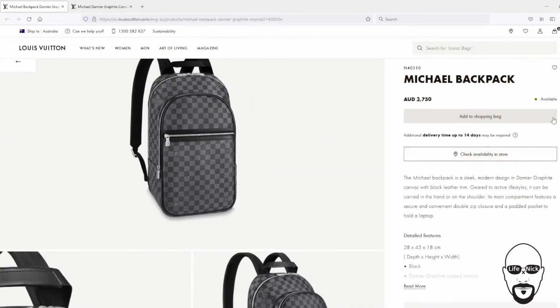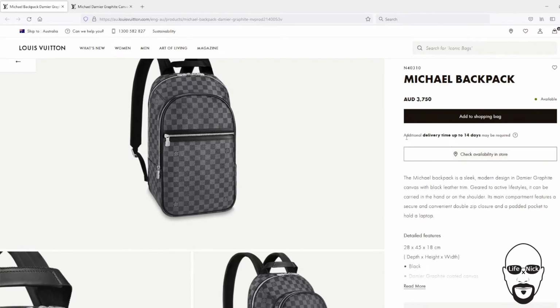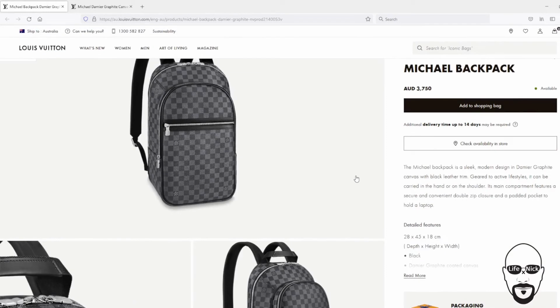And this was just before Christmas. I thought, yep, this would be perfect. It said additional time up to 14 days may be required. I was like, you know what, that's fine because it is available. So I'm probably going to get it sooner than that, because if it's out of stock, fair enough, then you probably have to wait. So I ended up purchasing it online.